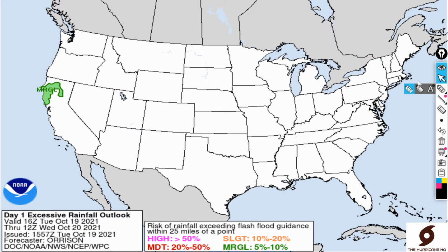And yeah, it's not the highest threat. I understand that. But there is a threat, unlike over the past few days. So we could be seeing a few flood advisories or flash flood warnings in that area.